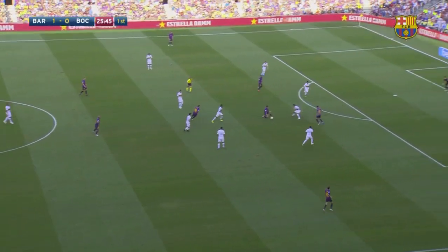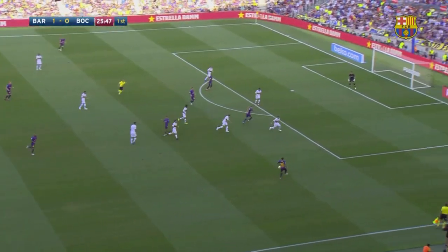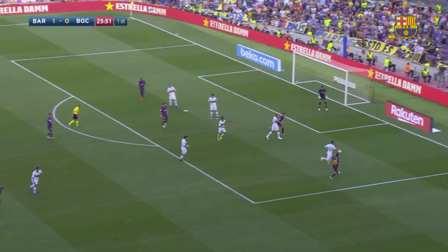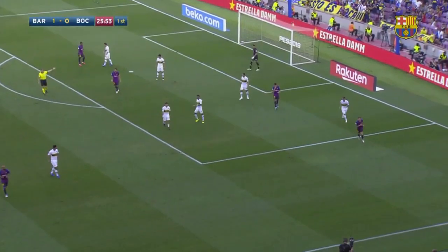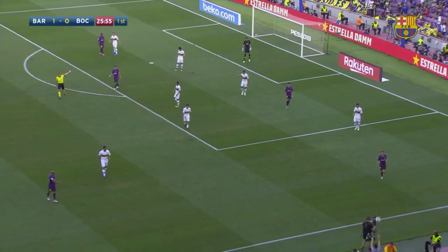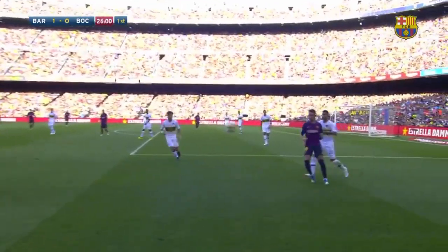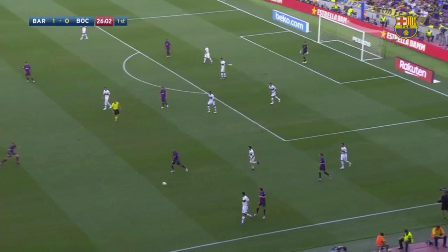Coutinho combines well with Messi. Sergio Roberto played into the box, just cut out. Messi was the target man there. Will be a throw in to FCB. 25 minutes gone, still Barcelona 1, Boca Juniors 0. Sergio Roberto.